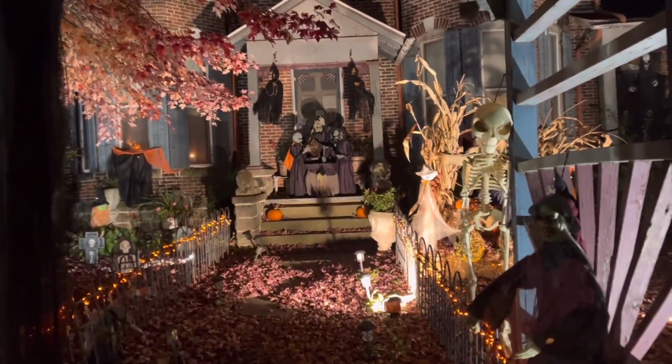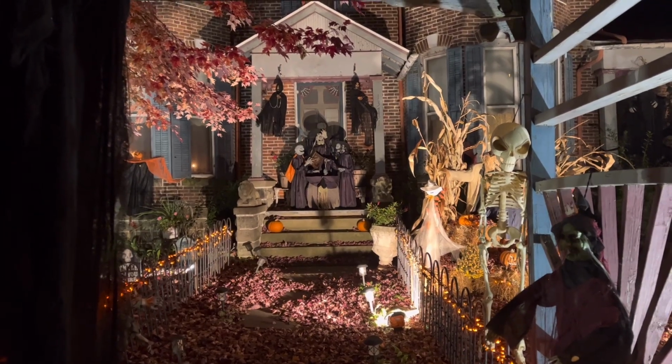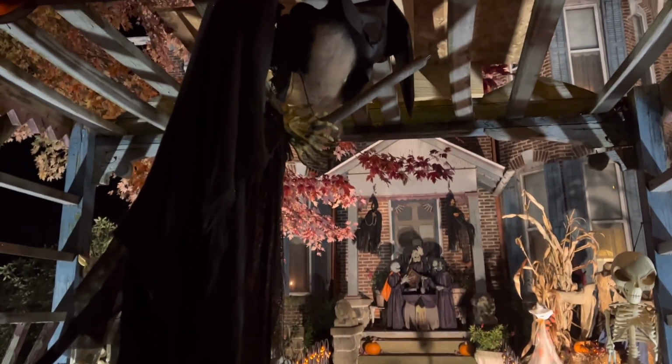So up there, they have some more witches. They got a witch hanging here.